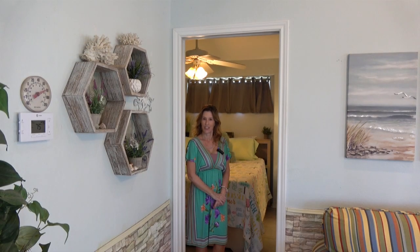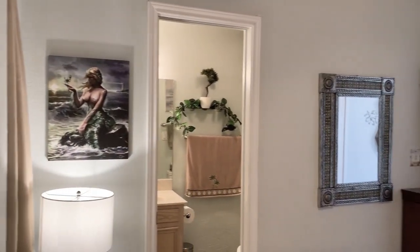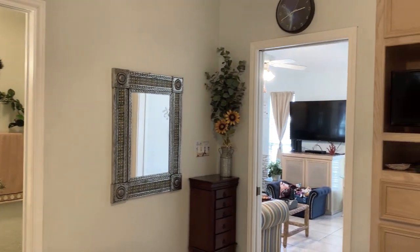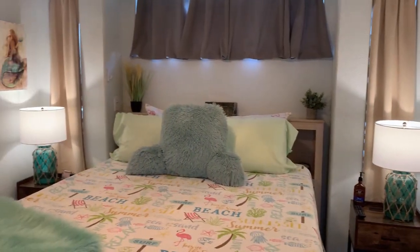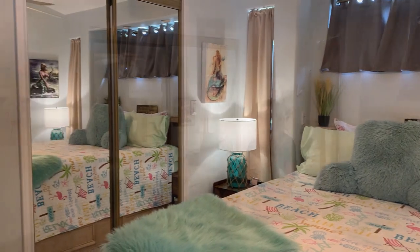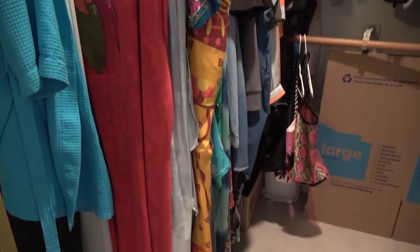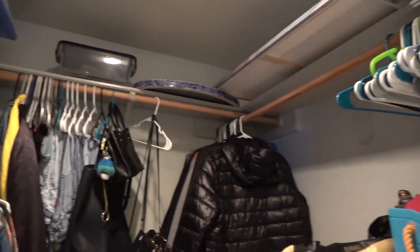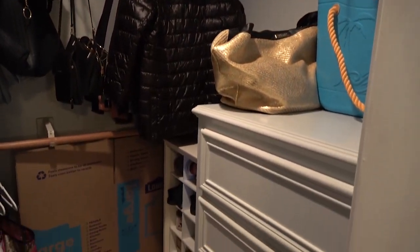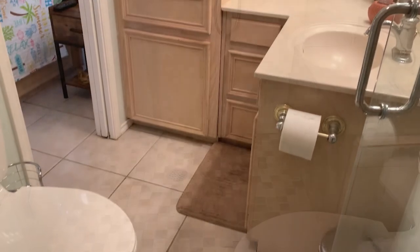The first bedroom has built-in shelving, an ensuite bath, and a walk-in closet. The walk-in closet has built-in shelving, a dresser, and a shoe rack. The ensuite bath features a gorgeous custom-tile walk-in shower.